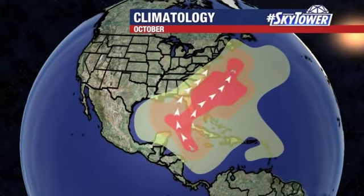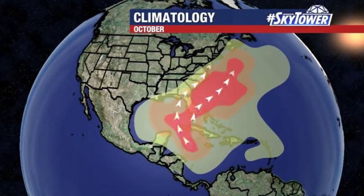Now, as we head towards October, you start to confine where you're expecting to see these systems developing a little bit closer, say, to the Western Atlantic, the Caribbean, and the Gulf of Mexico. You're not looking as far out towards Africa. Doesn't mean it can't happen. It's just that typically you're seeing most of your activity develop in these regions.